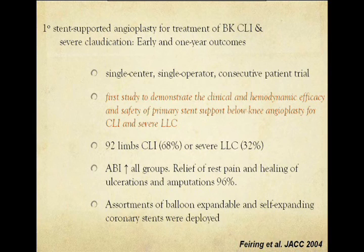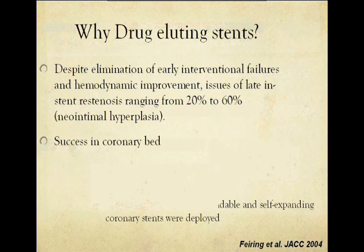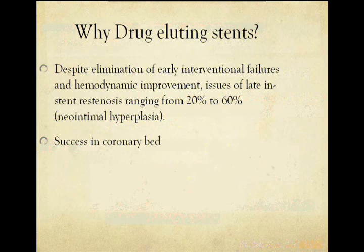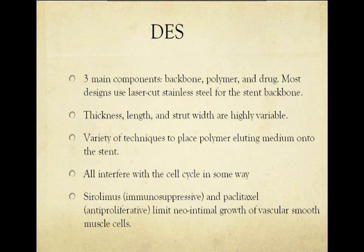So why the use of drug-eluting stents? Despite the elimination of early interventional failures and hemodynamic improvements, late in-stent stenosis ranging from 20 to 60% has been reported, mainly due to neo-intimal hyperplasia, and there was success in the coronary bed. Drug-eluting stents have 3 main components: a backbone, a polymer, and a drug. This is sort of early data because not all drug-eluting stents nowadays have polymers, and we'll get into that.